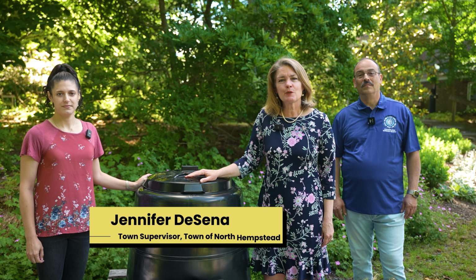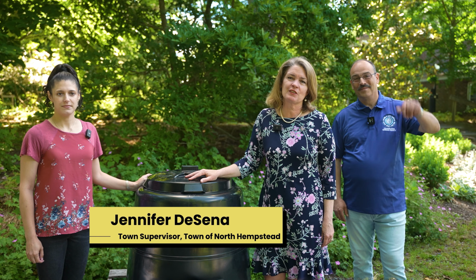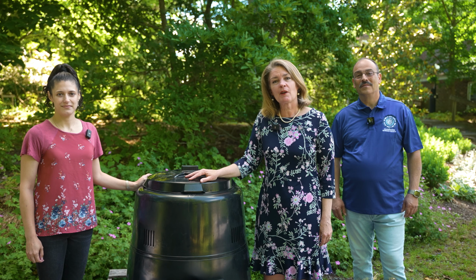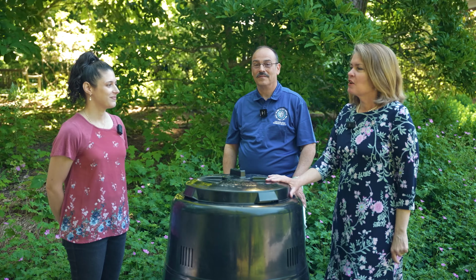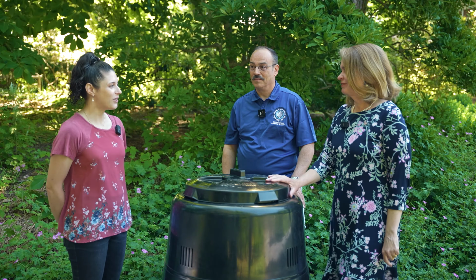I'm North Hempstead Town Supervisor Jennifer DeSena, here with Councilman Ed Scott and our town's environmental specialist, Megan Fastuca. Today, we're going to be talking about how to use rain barrels and composters, both of which are available inexpensively through our town. Megan, thank you for being with us today. Tell us about composting. Thank you for having me.